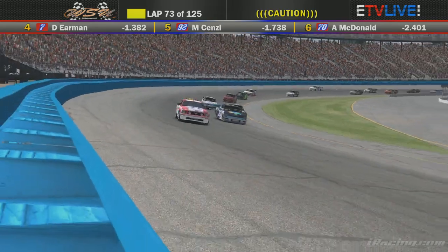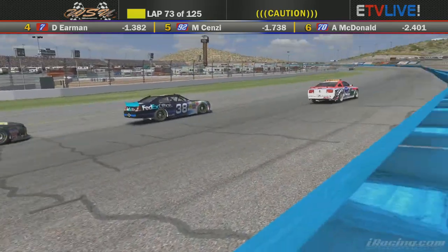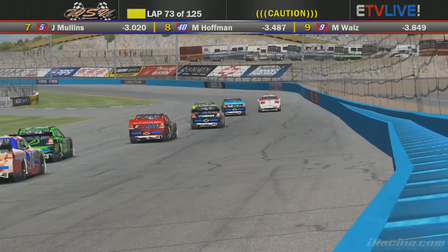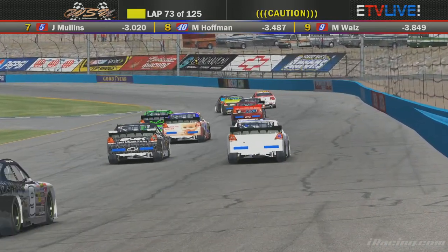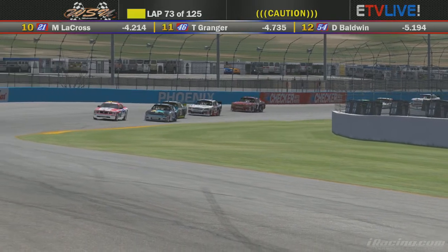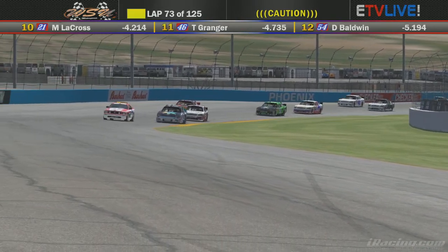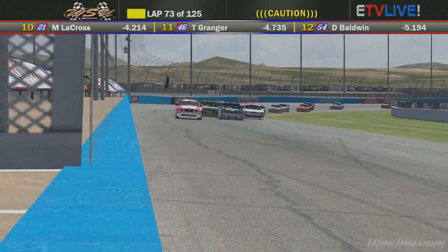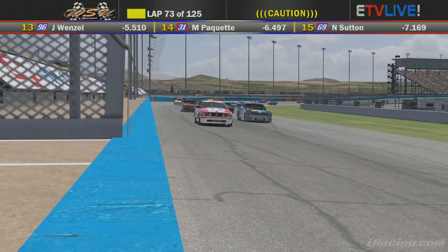55 to go and still 25 cars on the lead lap. That's quite a good amount. Still a very competitive race, and it should be interesting to see how this one plays out towards the end. We've seen some pretty good racing action so far throughout this race, but marred a little bit by some cautions, and hopefully things will get cleaned up and we'll see some great racing towards the end of this thing.